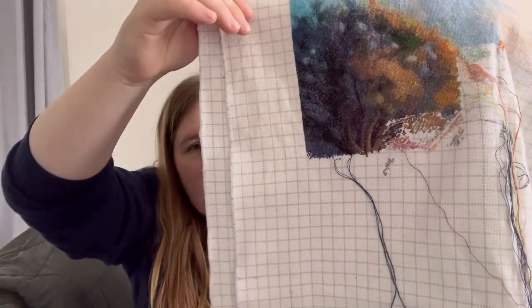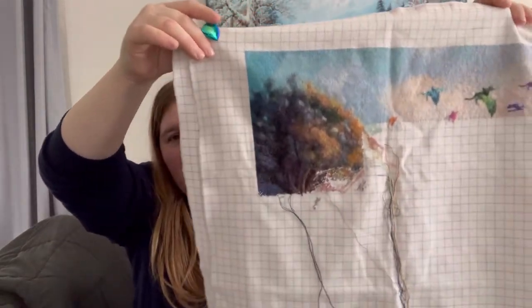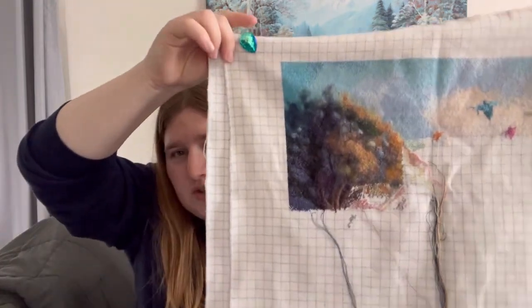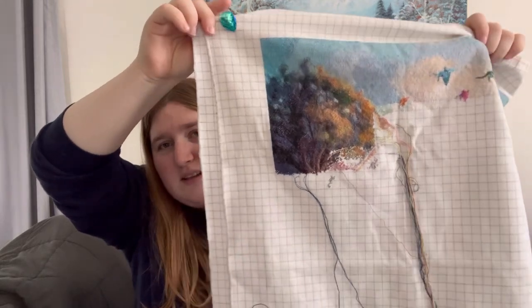I would say there's probably about 300 or 400 stitches left on that page, so that's really exciting. And then the next page has also got some tree in it over here, and then we start getting into some of the more exciting dragons and things like that. So that's going to be fun.